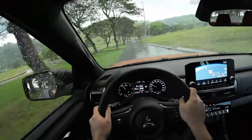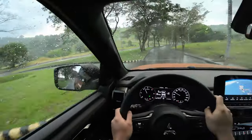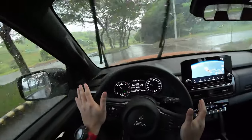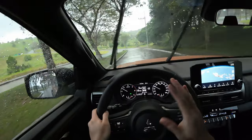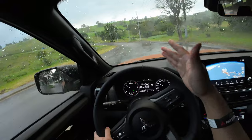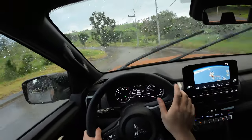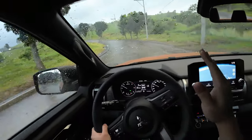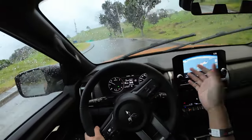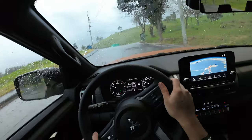And again, we're going at speed here. We're going like 50-60 in the rain in this quite narrow area. And the suspension is very confident, if I were to describe it like that. But of course, again, I'm not driving this like a race car. It's not a race car, of course. It's a pickup truck. But the mere fact that I'm able to drive it confidently at this speed, and it's very behaved, actually. It's raining, for God's sake. Not bad at all.